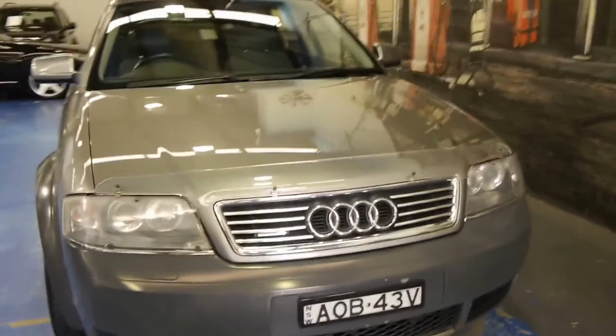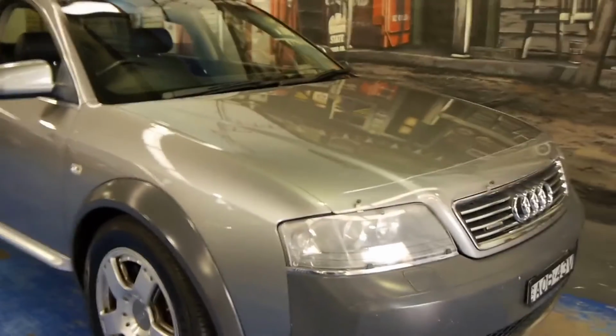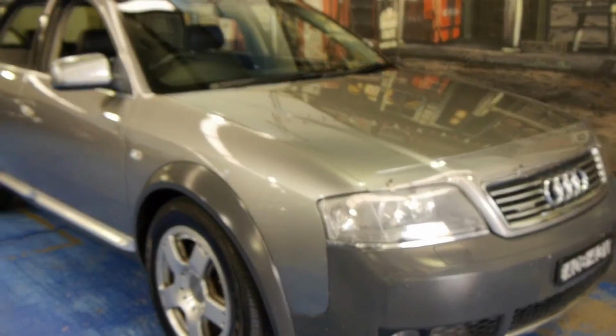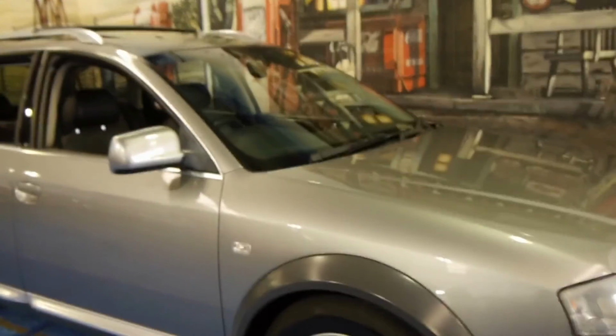We've sold quite a few of these Allroads. However, we do look at quite a lot of them, and most of them, just unfortunately for us, aren't quite good enough for our showroom. But we were very happy when this came along. Spare keys, great books.